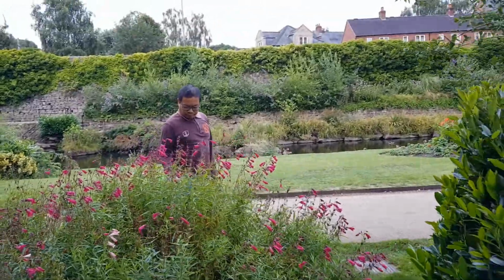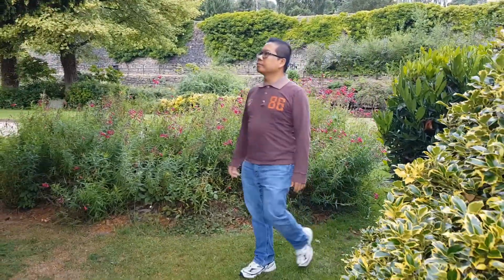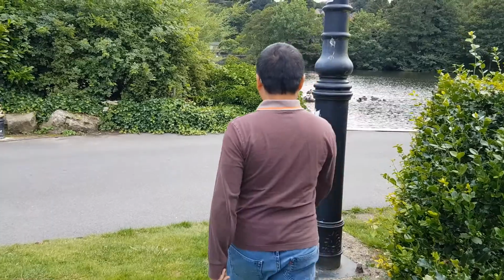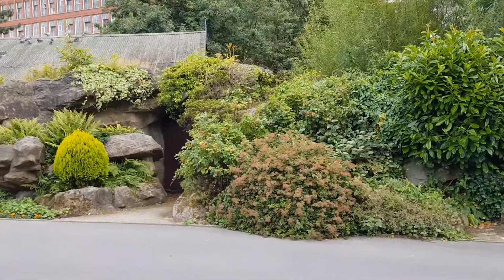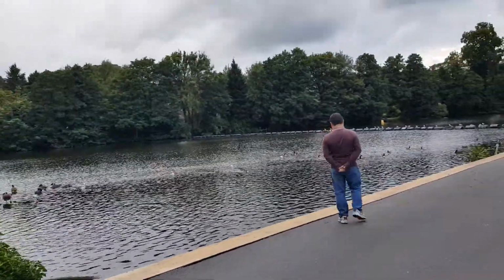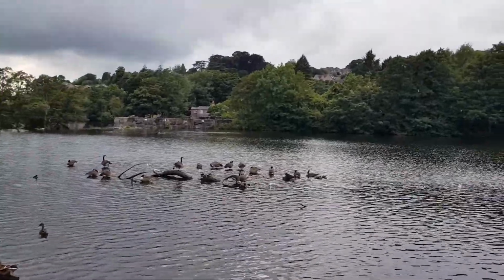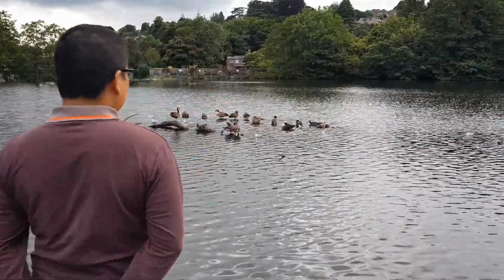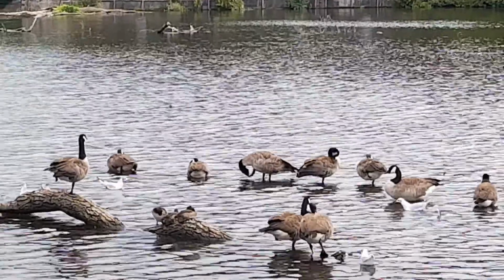Okay, so we are walking around Belper Gardens. Nice trees, nice plants. And we are now approaching a river with ducks. Oh, the entrance to the house through the rocks. Yes, it does look strange. Look, standing on one leg.